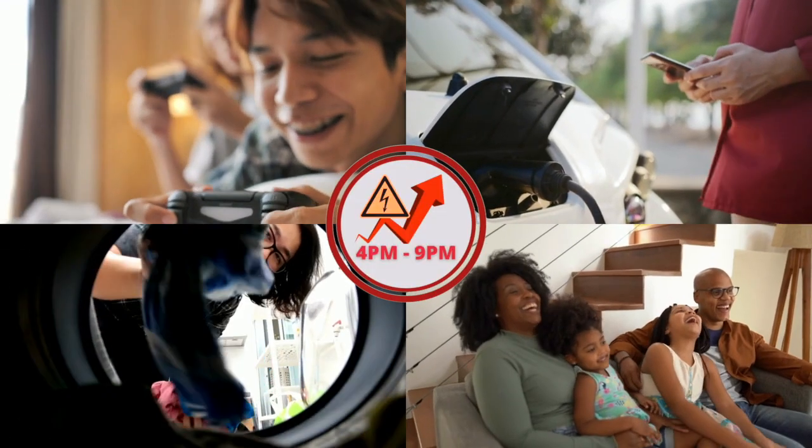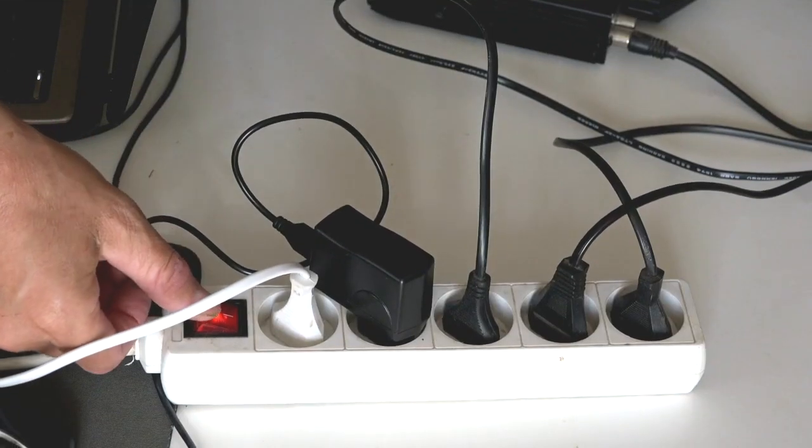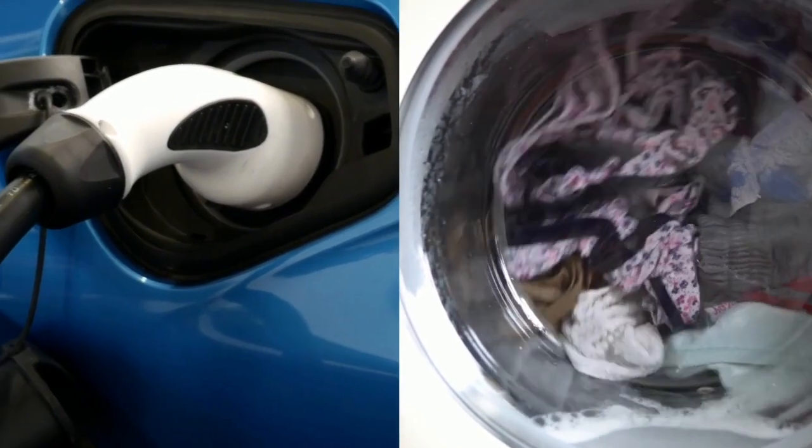Now, if you really look at these times, this is when people come home from work and the kids come home from school, meaning that you're consuming more energy around these hours. Now, there is a way for you to save money. During these hours, you do not want to use any heavy electrical machinery in your house, for instance, a washing machine or charging your electrical car.